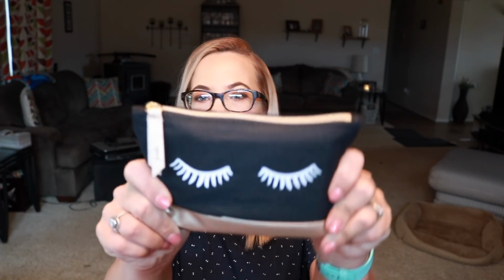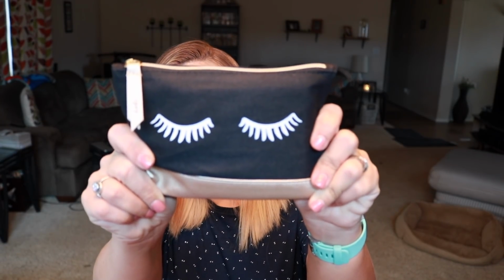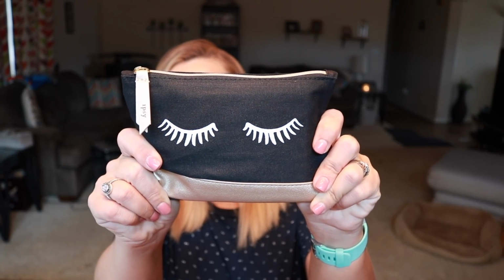Okay, so first I'm gonna open up my normal bag. The bag this month is kind of cute actually. It's got little eyes on it, with little eyelashes. It's black, and then down here it's got like a shiny gold. So that's that. Oh, the zipper is gold too. That's kind of cute. So the theme this month is Who is Going to Stop Me?